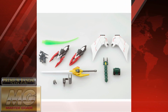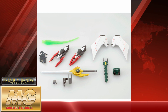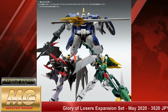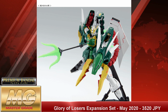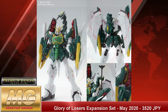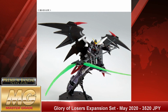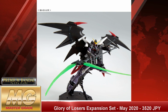We also have the P-Bandai Master Grade Gundam Wing Glory of Losers expansion set, with a release date of May 2021 and a price tag of 3,520 Japanese yen. This expansion set features new equipment for the Master Grade Tallgeese 2, Death Scythe Hell Custom, and the Ultron Gundam. The Tallgeese 2 gets Treize Khushrenada's Heat Sword, a weapon he favored for its low energy consumption, allowing him to stay on the field more often.